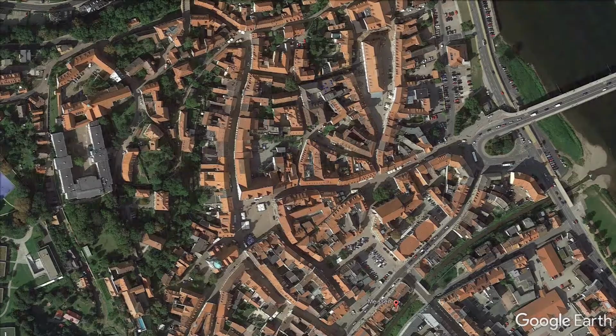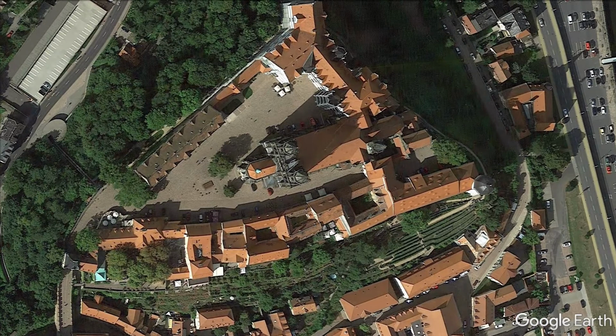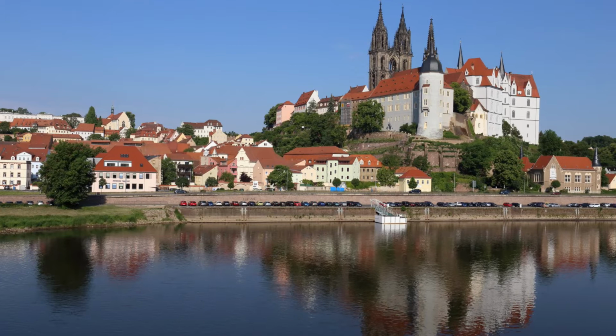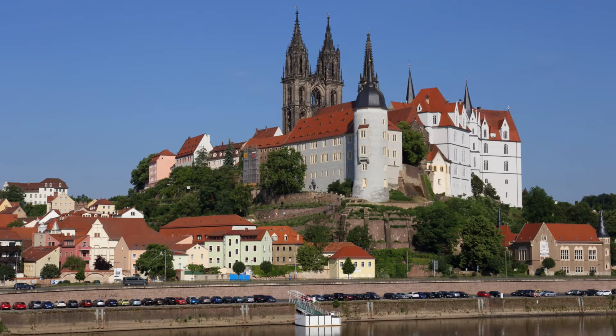I will be honest, seeing the castle cathedral complex overlooking the town in an aerial photograph is what really brought us to Meissen. Here we are looking west across the Elbe River at Meissen's old town. Albrechtsburg is the castle complex up on the right. Seeing the Albrechtsburg really was a highlight of our time visiting Saxony and the Elbe River Valley.